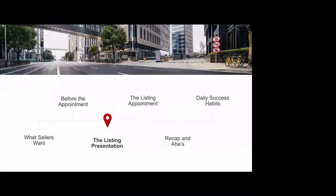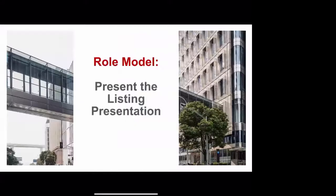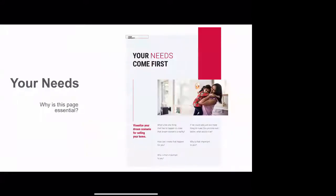Okay, let's see. I think we're going to jump to the listing presentation now, and I know for a fact the full listing presentation is on Command. All right, so it shows here this sheet that says your needs come first. So basically, I think that reiterates some of the questions that you've already asked them, but this also sets the tone that you're listening to them when you get there.